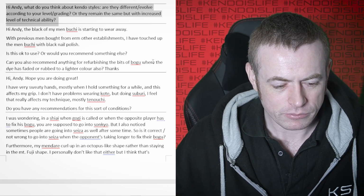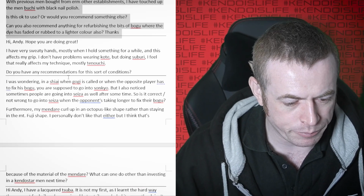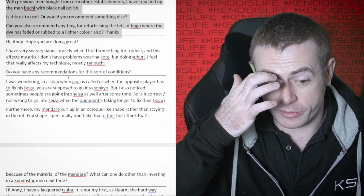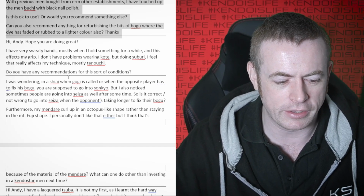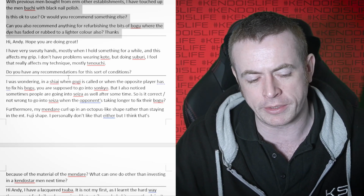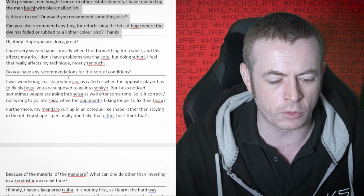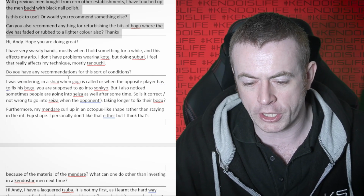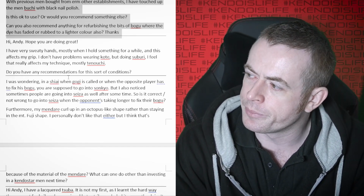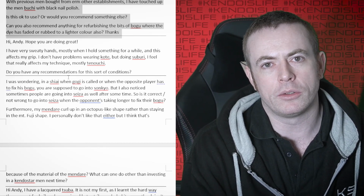Okay. Next one. Hi Andy, the black of my Menbuchi is starting to wear away. With previous men bought from other establishments, I've touched up the Menbuchi with black nail polish. Is this okay to use, or would you recommend something else? Can you also recommend anything for refurbishing the bits of bogu where the dye is faded or rubbed to a lighter colour also? Thanks. Okay, so first off, look, the Menbuchi wears away.